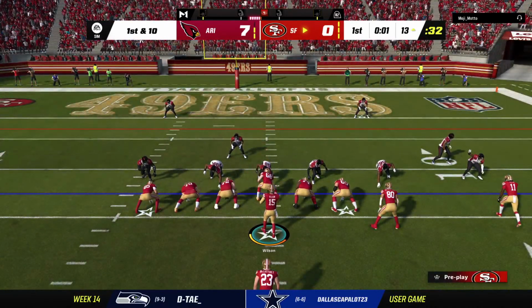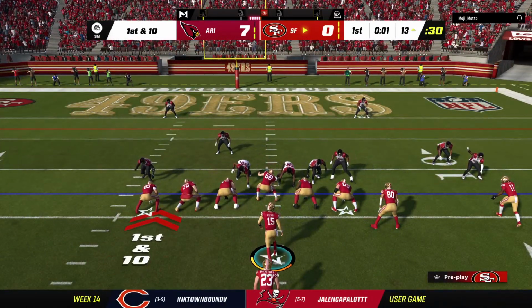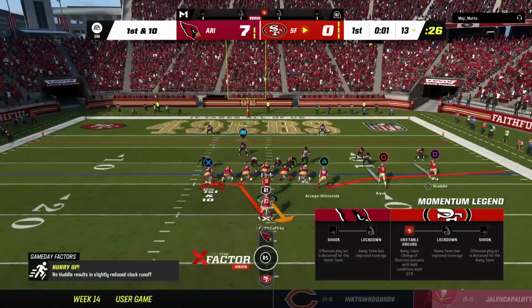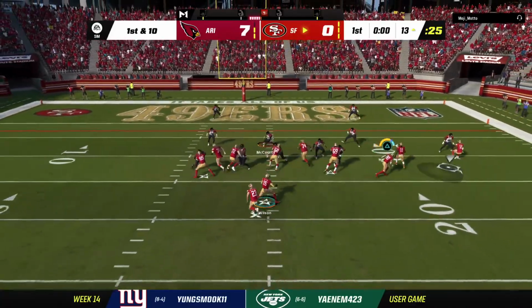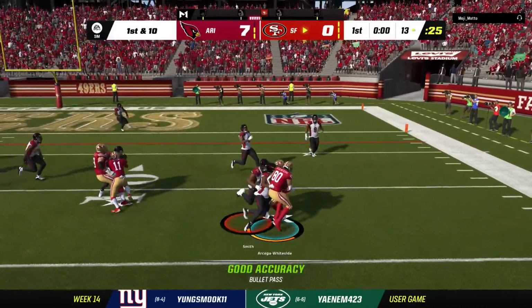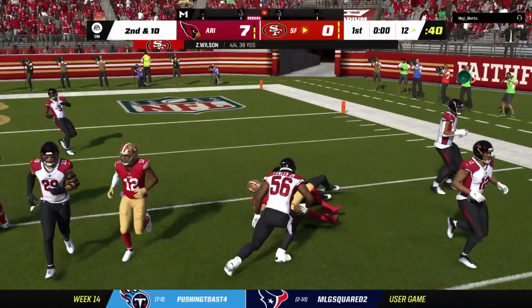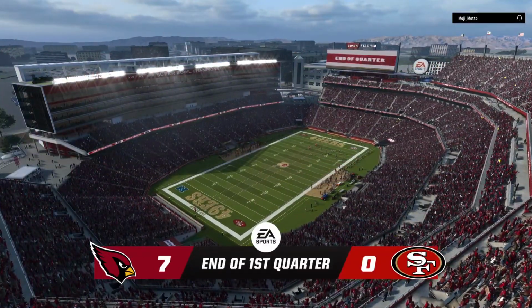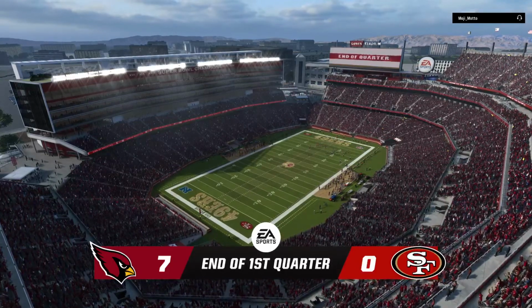So now a fresh set of downs. 1st and 10 after roughing the passer. And a quick shuffle pass here is complete. And he'll get nothing there. Stopped right at the line as that will wind us down to the end of this first quarter play.